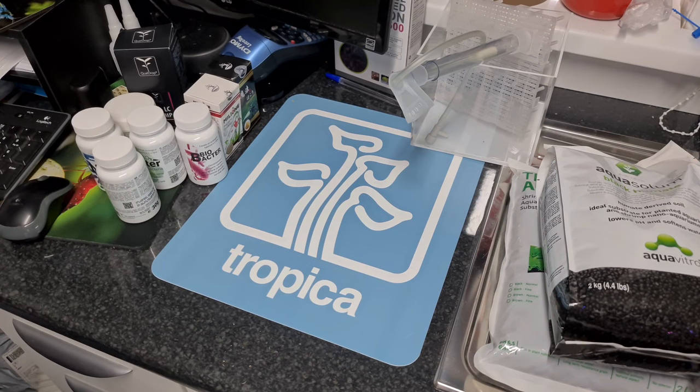So what is GH and what is KH? GH is general hardness and KH is carbonate hardness. General hardness is the hardness of the water. Carbonate hardness plays a role in buffering the pH of the water, and we know that Caridina like specific pHs and Neocaridina are quite variable. Because Caridina don't like any carbonate hardness, we need a way of buffering that pH and taking the place of what carbonate hardness would normally do.